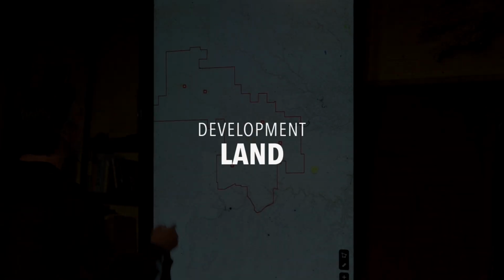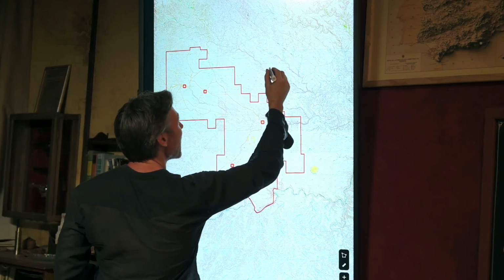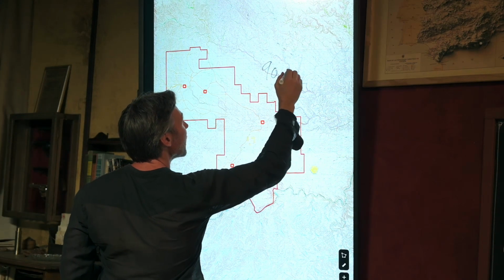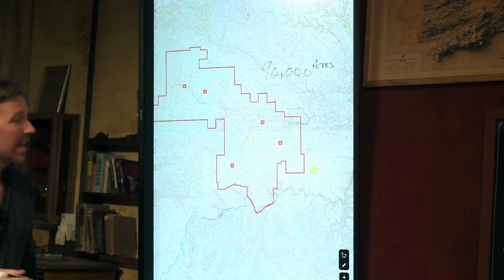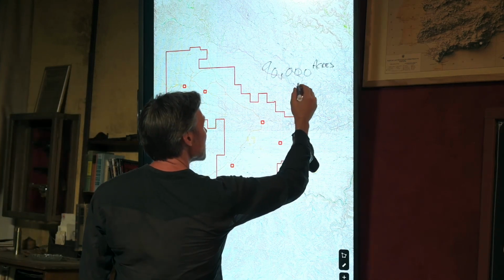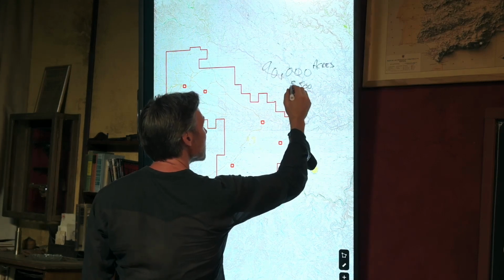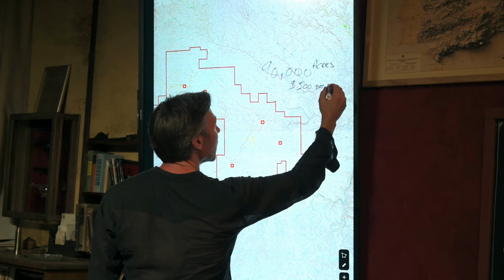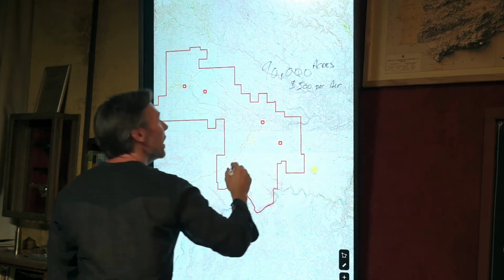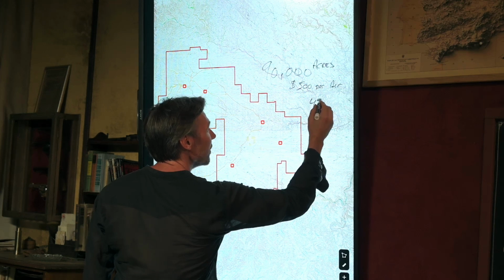All right, so we're talking about basically this land right here is about 90,000 acres. The asking price here is 600, let's say, for this assumption here, let's just say $500 per acre. We're looking at an acquisition cost of about $45 million if we buy all of it.